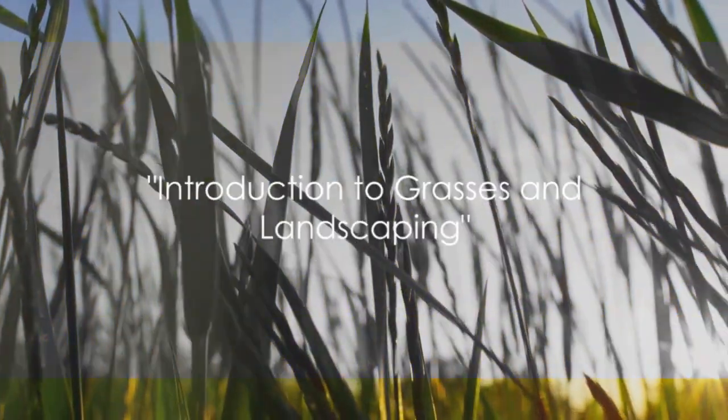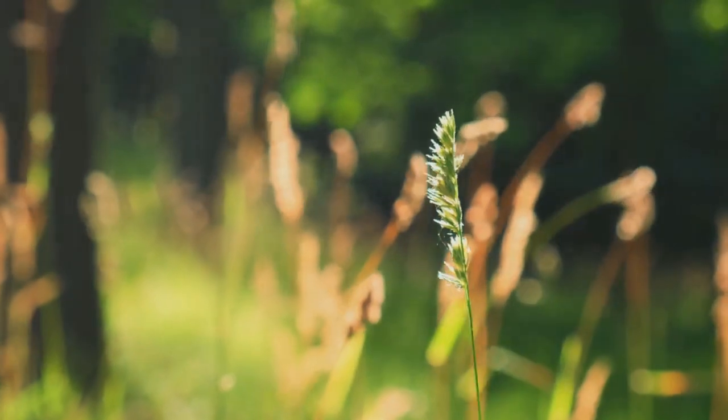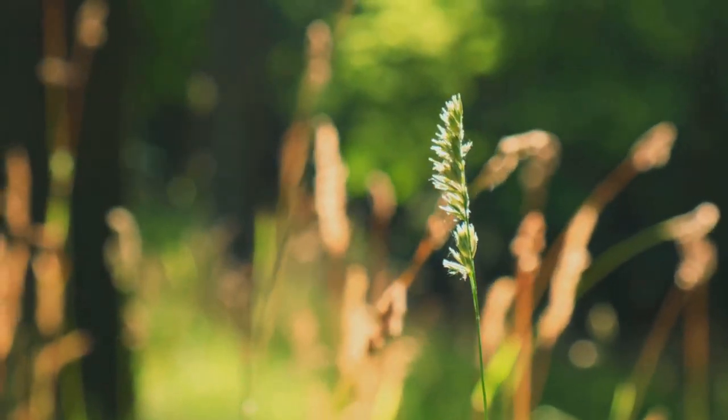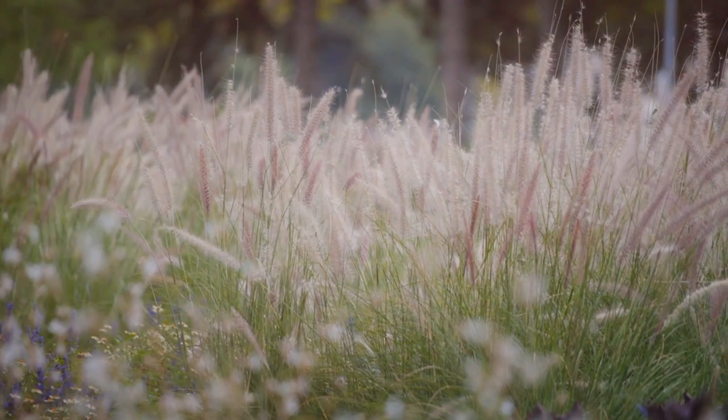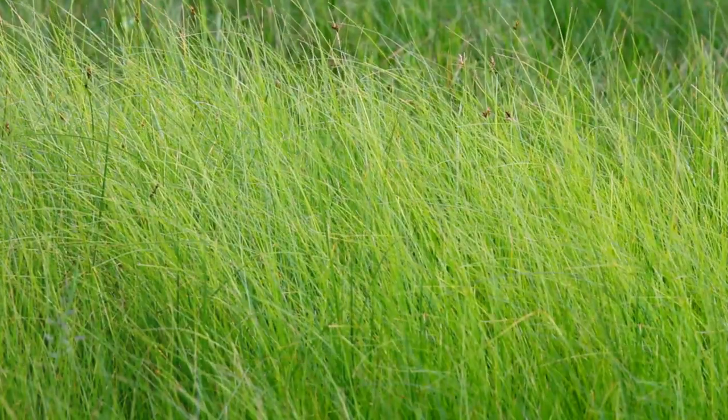Have you ever thought about the texture and movement that grasses can bring to your landscape? Well, it's time to tune into the whispers of the wind as it dances through the grass blades. A thoughtfully selected grass can add a dynamic element, transforming your garden into a living masterpiece. Choosing the right type of grass can truly transform your garden.